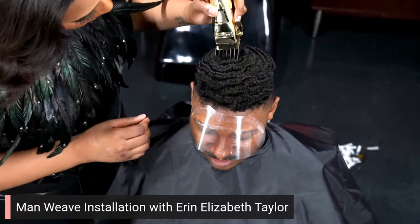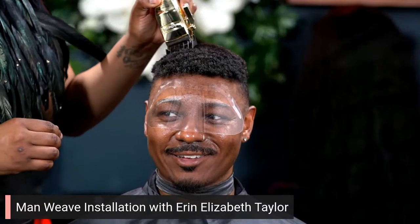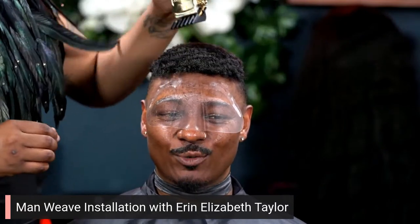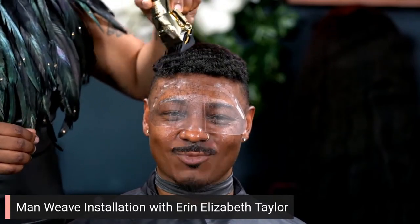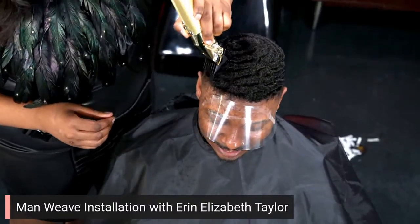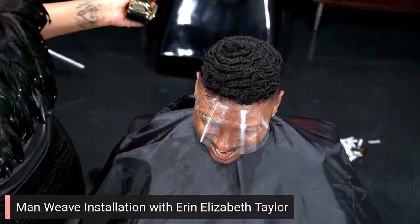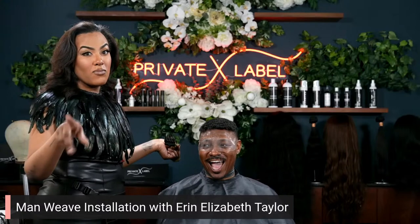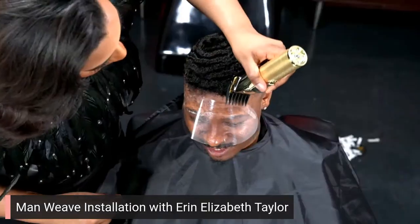So this is the point I think that stylists may start to get scared. So what do you suggest? Just trusting yourself? Because we're down to a point now where it's no coming back. We can't add any hair on unless you know how to ventilate, or you bought 2 units from private label. But this is the point where maybe a stylist would get nervous.